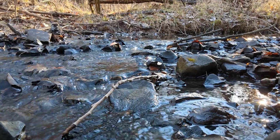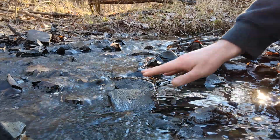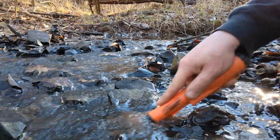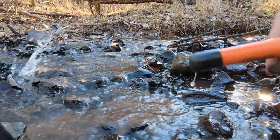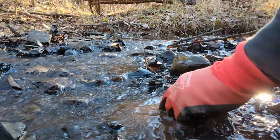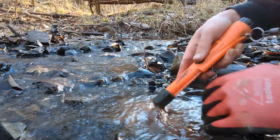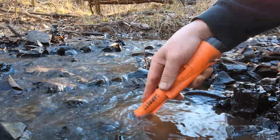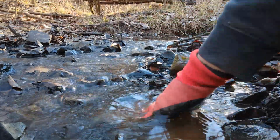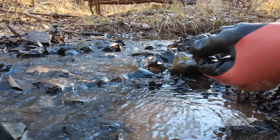Okay, we're still working our way down the creek, and I got a 29 signal, I think right underneath one of these two rocks, or right around it anyway. Let's see. Oh, yep, right under it. Squeezed it a little bit. Get the mud to blow off of here. Come on. Oh, there it is. It is the almighty pull tab.